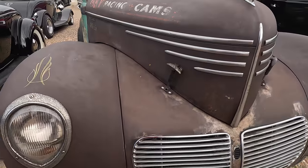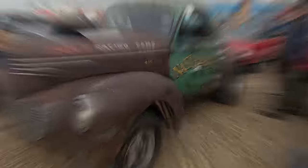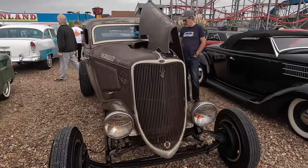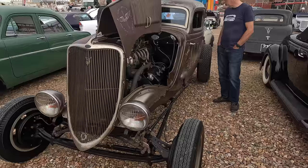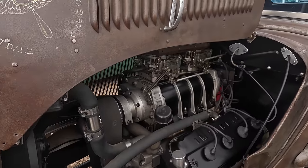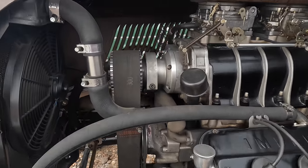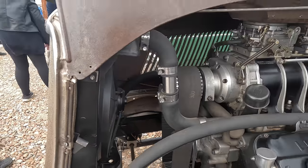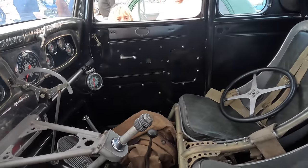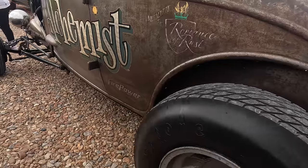This one's really cool as well. I know, it's another dragster. The rear axle showing up. I remember seeing it now, it's the Alchemist. Jeez. Proper drag racer. The blower on top of it is about as big as the engine. It is really, really tall. Proper drag racer, look at the engine.